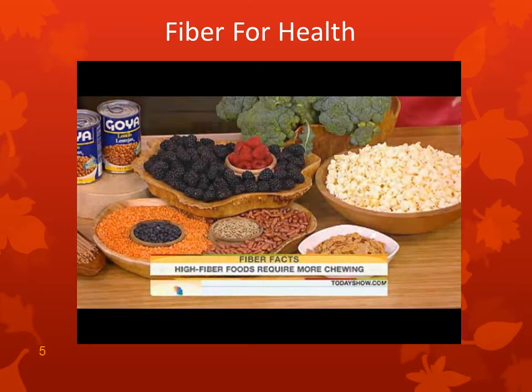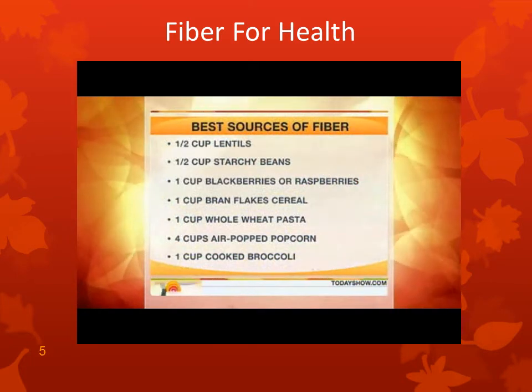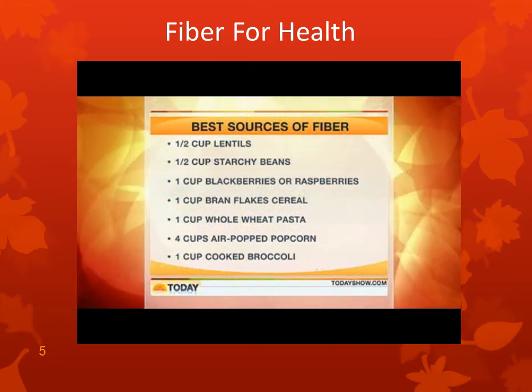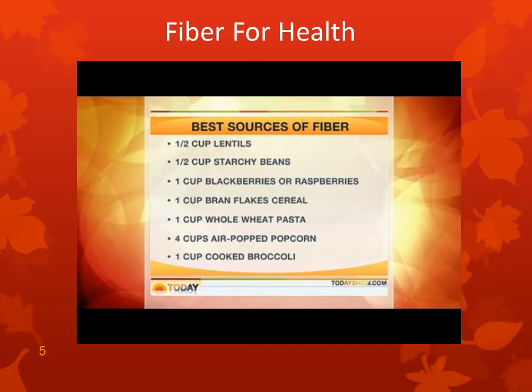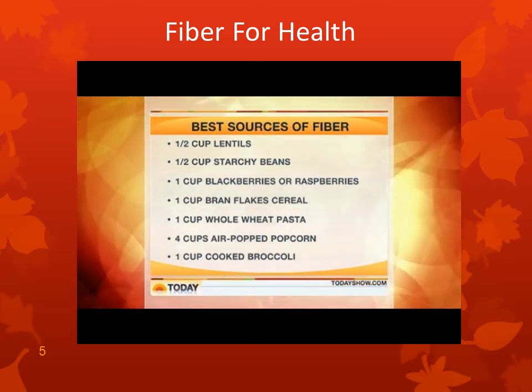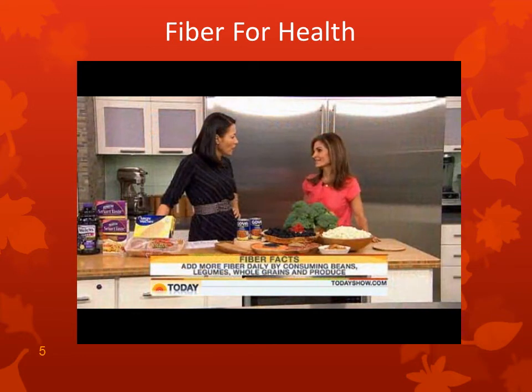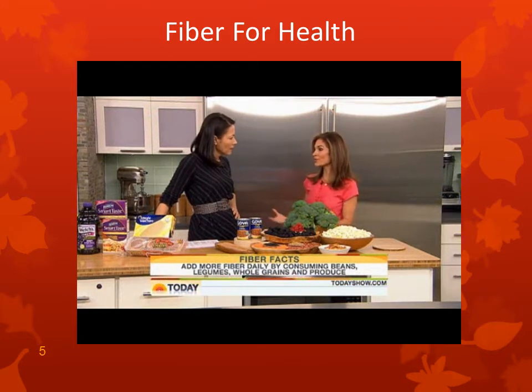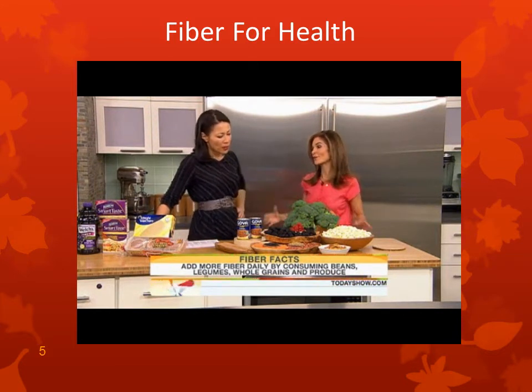Popcorn, if it's low fat, even if it's microwaved or air popped, it's fabulous. Broccoli is wonderful, and any whole grain bran flaky cereal. This stuff is easy to get. What about things like nuts and seeds? I mean, people are eating a lot of those anyway. And it's great. You just have to sort of monitor your portions because you don't want to go overboard on calories, but those are stellar foods and they've got great fiber.